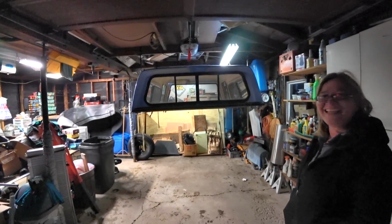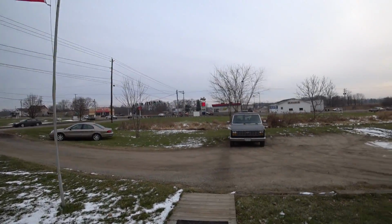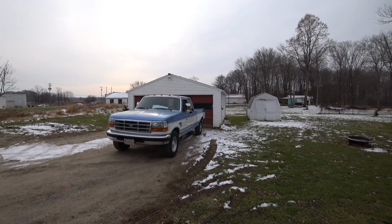True. All right, so we're going in the house, going to get something to eat, and I'll pick this up tomorrow. So we'll show you what the truck looks like completely naked, even more than it already is, in the daylight. So next morning, a little windy, a little chilly. It's not as cold as it was yesterday, though, but it is about 34 right now.